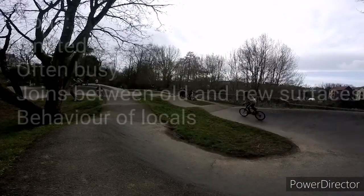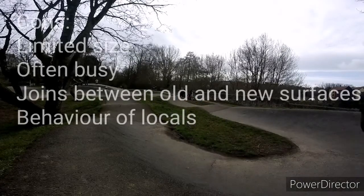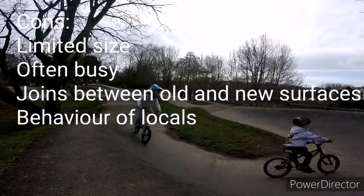Things that I wasn't quite so keen on were the small size of the track. For a town the size of Frome, it's a little bit disappointing, and there's clearly a demand for a larger track, as it's often busy and crowded. The lumpy joins between the old and new tarmac surfaces can be annoying. I don't know who did the later tarmacking work, but if it was a professional track builder, it is a bit disappointing.